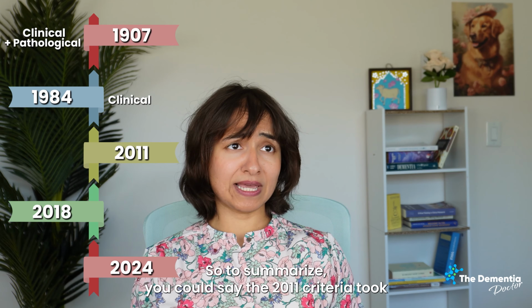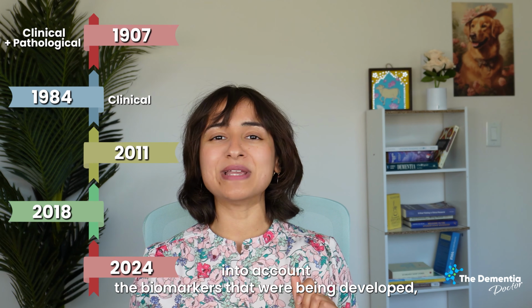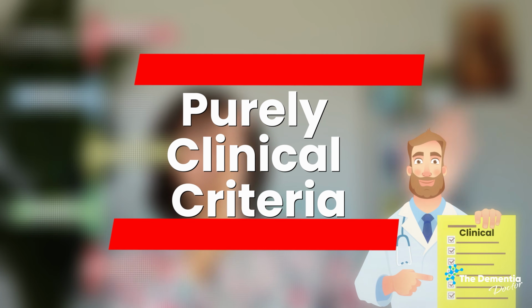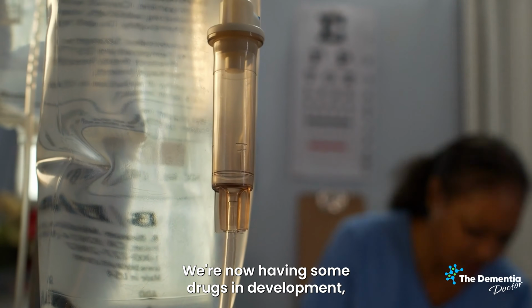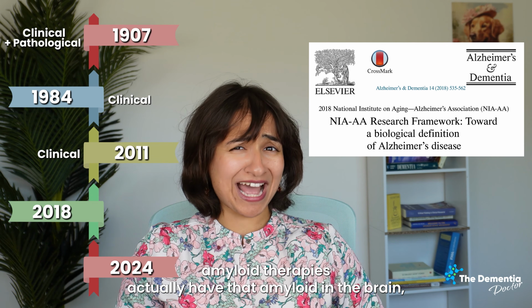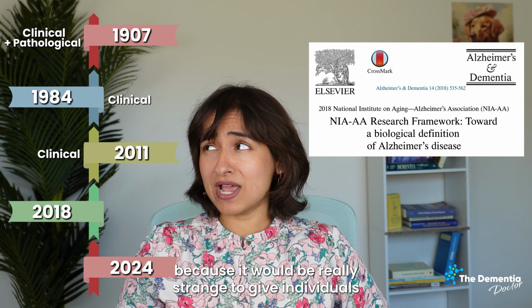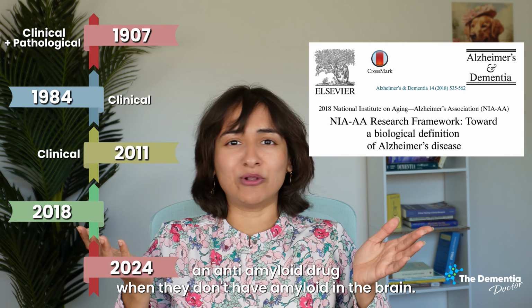So to summarize, the 2011 criteria took into account the biomarkers that were being developed, but it's still focused on a very clinical picture. What am I seeing clinically when the patient comes to me? Fast forward to 2018, we're now having some drugs in development, and we want to make sure that individuals who are getting the anti-amyloid therapies actually have amyloid in the brain, because it would be really strange to give individuals an anti-amyloid drug when they don't have amyloid in the brain.